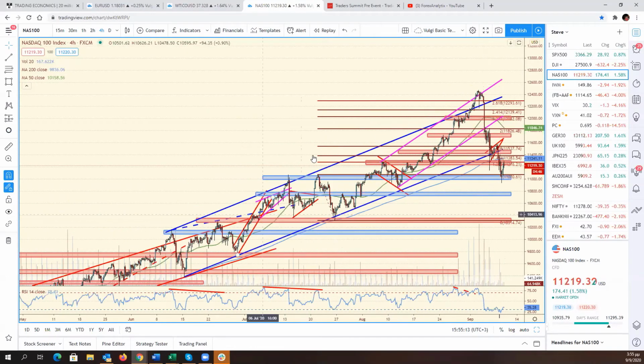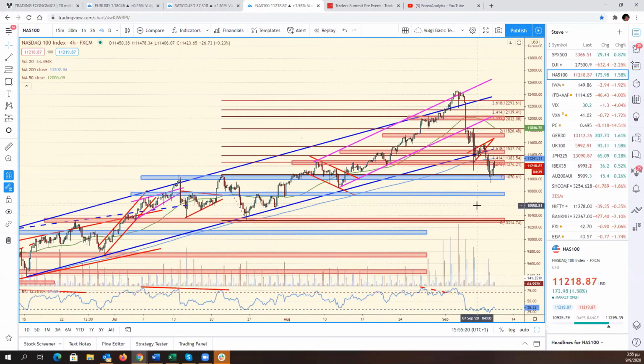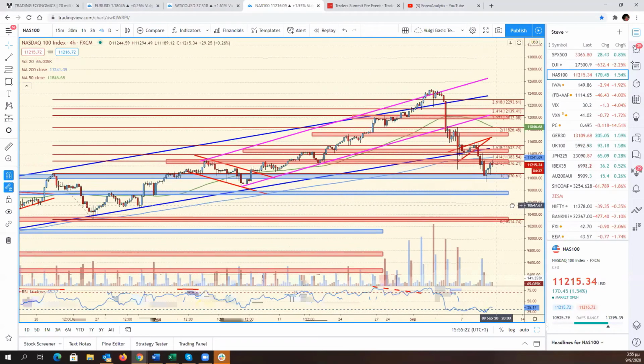Keep in mind that we've broken through this ascending channel's support. And that's definitely a first bearish development.